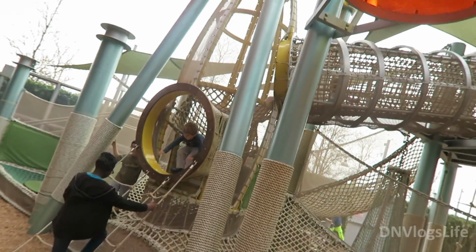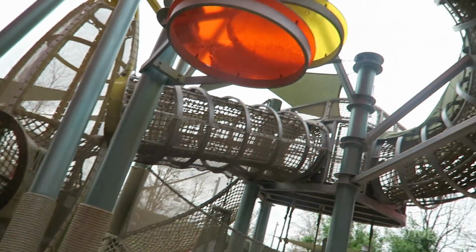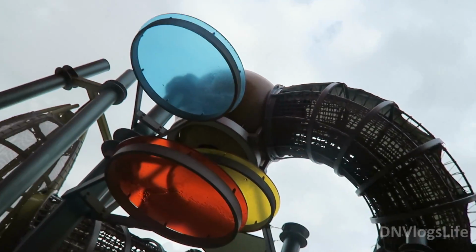And stuff. You want to go up? You want to go up? Yeah, your sister went all the way up. Oh, wow. Where did you go, buddy? Oh my goodness, that's tall.